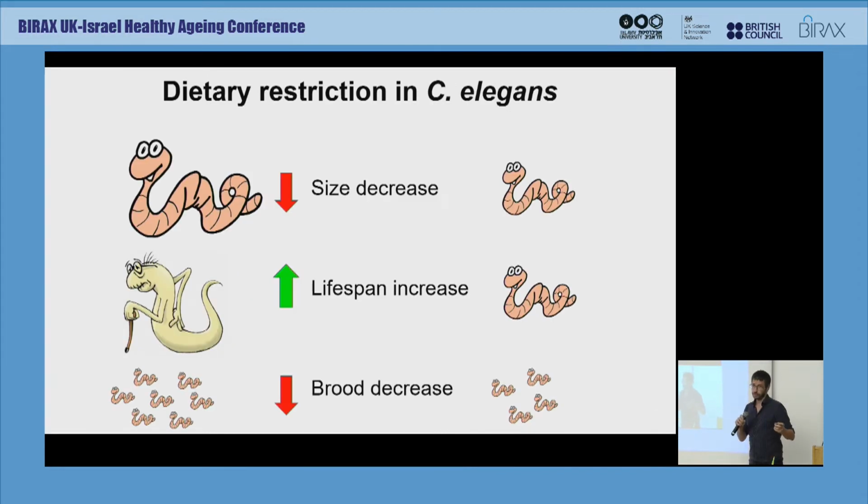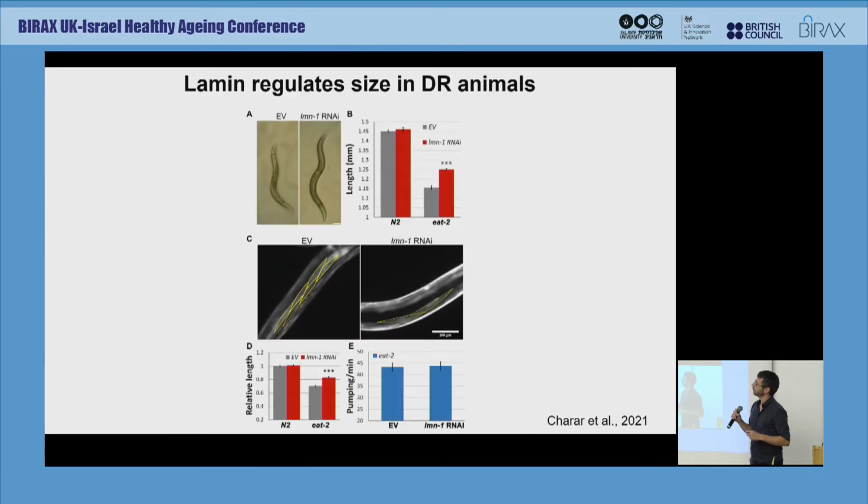Okay, so you can do dietary restriction in nematodes. And when you do, you get animals that are smaller, they live longer, and they have a smaller brood size.